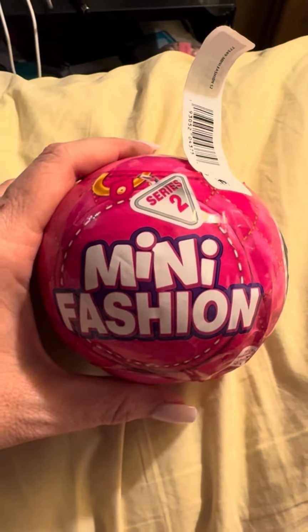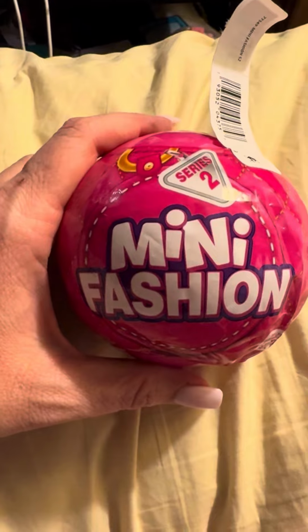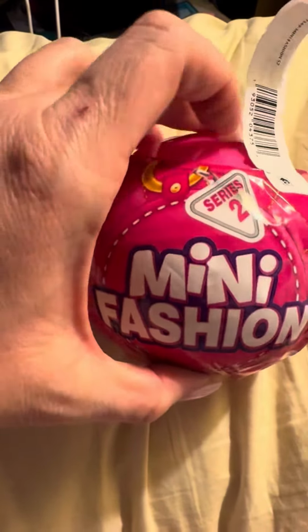I made an impulse purchase yesterday. Walmart is where this one came from. They were on sale, so I bought 2 of them. I'll do the other one another time. So I'm going to do the best I can doing this one-handed with these crazy new nails.